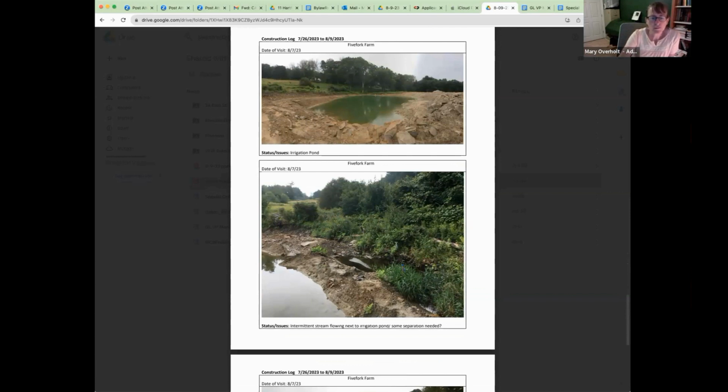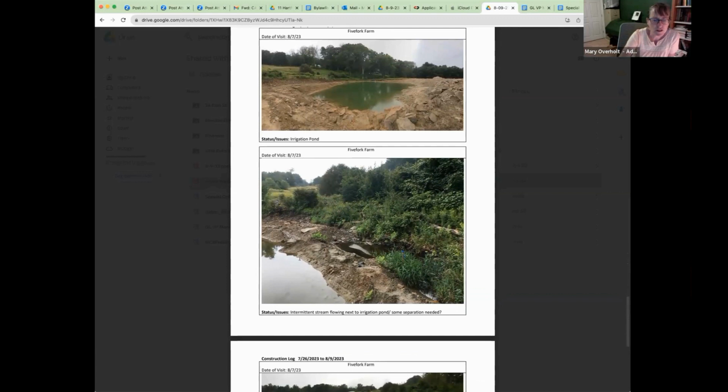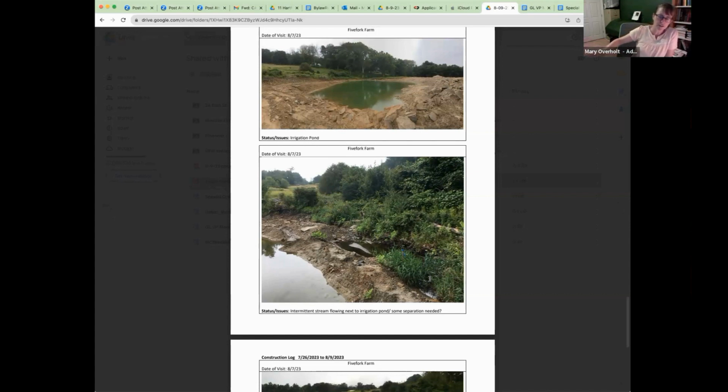And I went to visit Five Fork Farms, and this is what the pond looks like as of Monday. Everything looked really good. I think he's doing a good job with keeping the water on site and not a lot of erosion. My one concern, and I think maybe I should call him, is this is kind of where the pond meets the intermittent stream, and the stream's flowing right along here. And it continues to flow down into the grass and disappears. I don't think there's any siltation going downstream at all because the stream has so much vegetation in it. There's not really a channel. But in this area, I don't know.